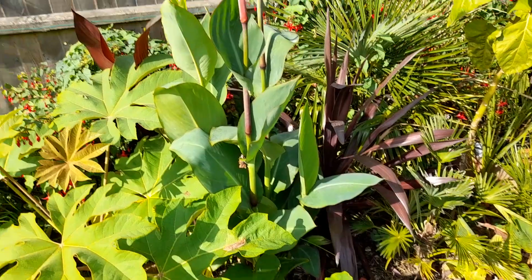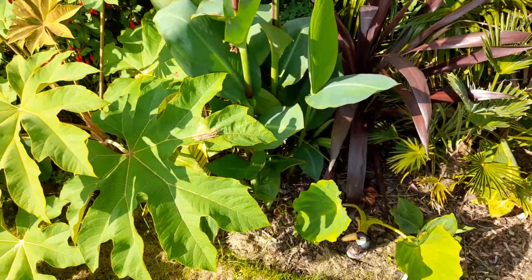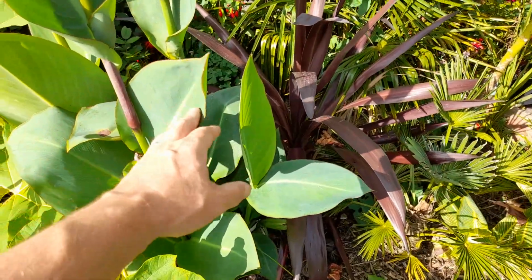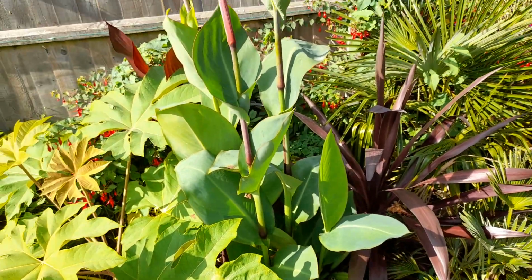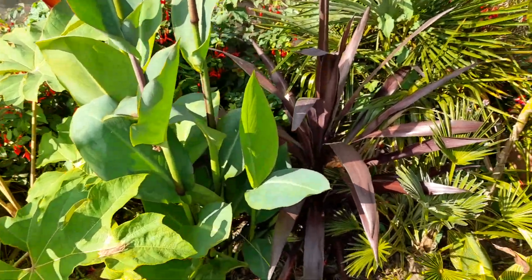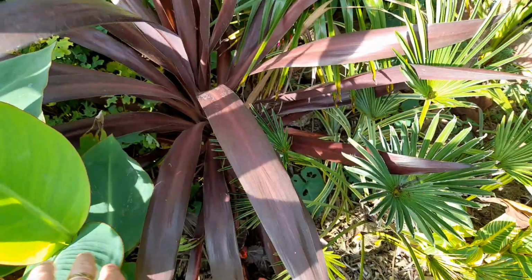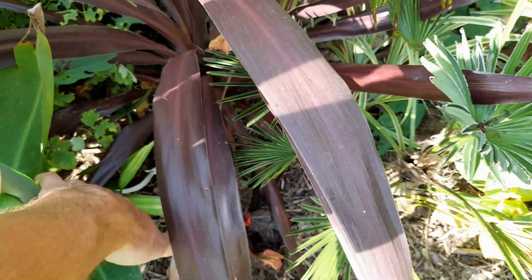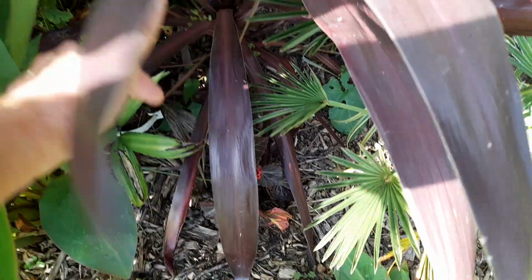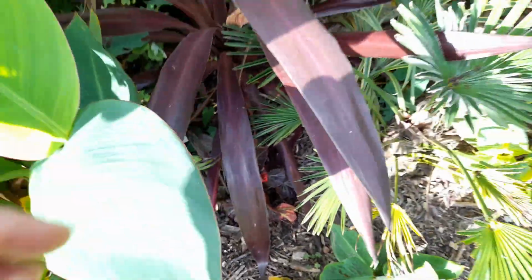So this is a canna I'll be moving next year. That's the Bird of Paradise canna. They got a lot bigger than I thought they would, so yeah, I'll be moving that one next year to let more light in for the Cordyline Superstar. And I've got a little Chamaedorea radicalis there, a hardy parlour palm.